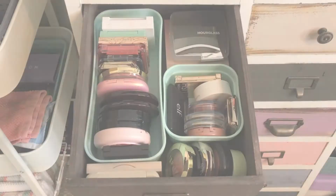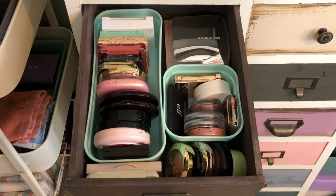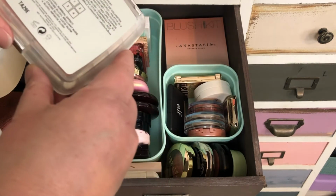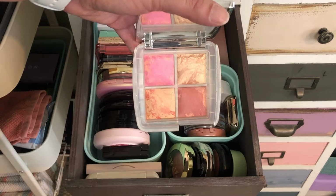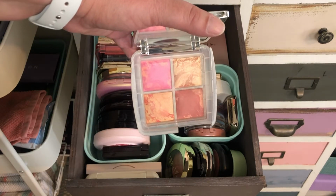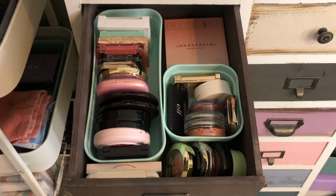Something different. Here we are in my powder blush drawer. I did have a little tidy up in here, so hopefully it looks better than it normally does. And to be honest, I think what I would like to pull this month would be this Hourglass palette. This is the Ambient Lighting Blush Quad from the Ghost collection. Anyways, I think this is really pretty. I think it would be nice for layering over the cream blushes that I'm working on. So I'm gonna go ahead and pull this, and that'll be it for powder blush.